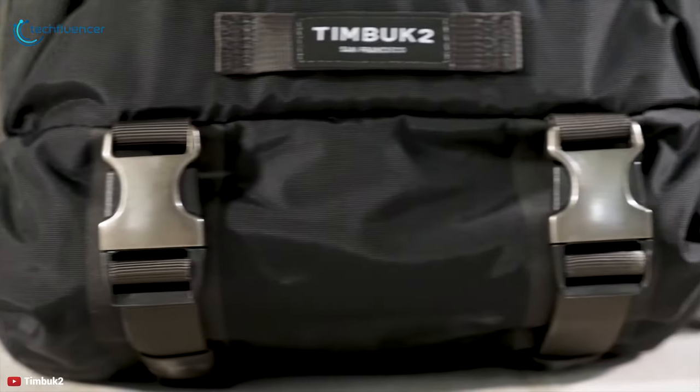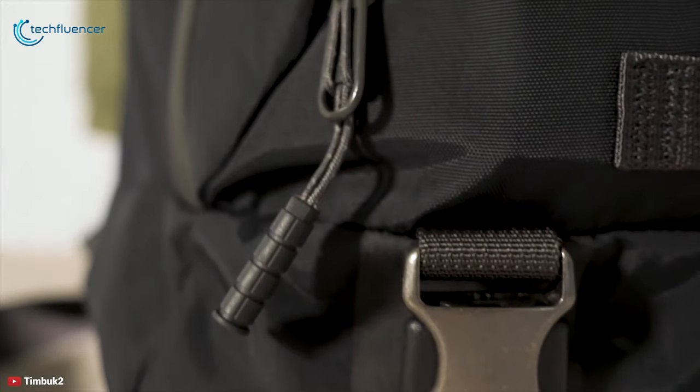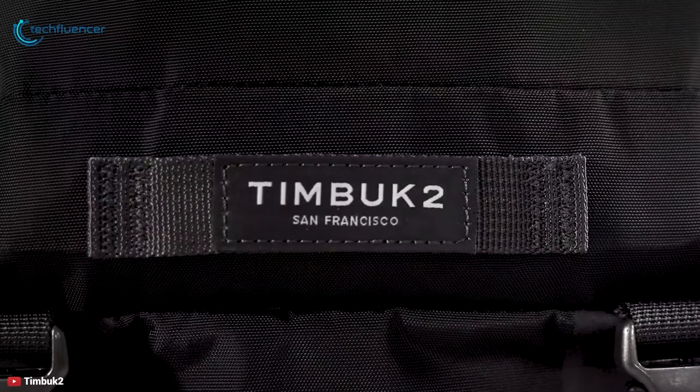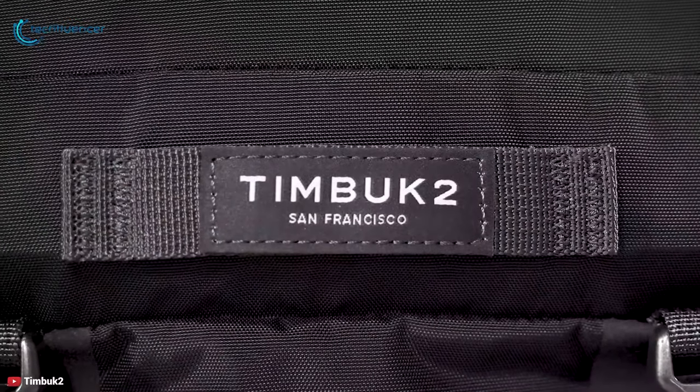We need to carry a lot of things daily for us to be on the top of our game, and the Timbuktu Authority is a supremely organized monster of a work pack that will let you bring your game everywhere while keeping things organized and not looking too stuffy.